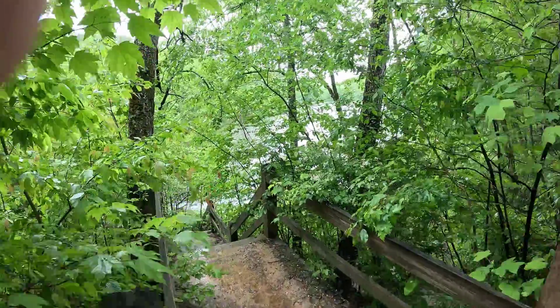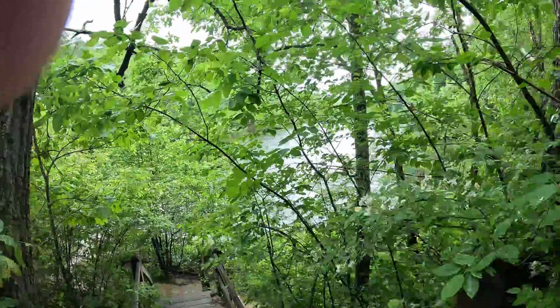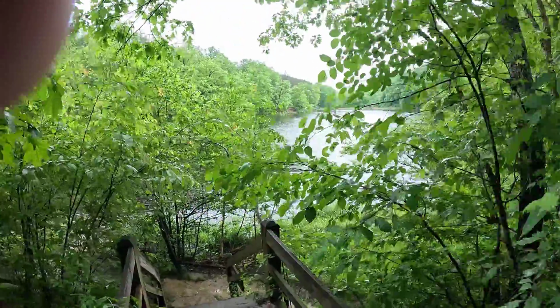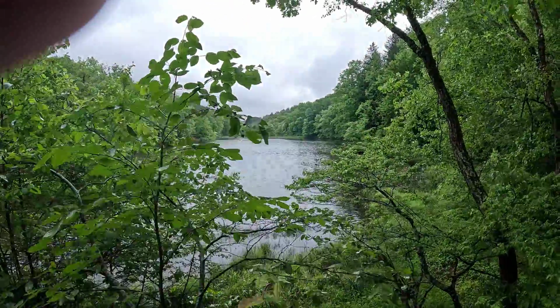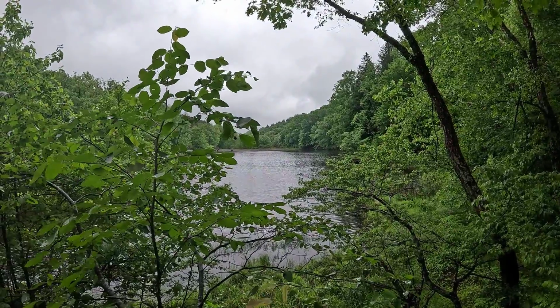Look at this. It looks like an old farmer's mill pond. It's what, 7 acres? I wonder how much traffic this gets. It kind of sits off of a single spur. It probably does just by virtue of being close to the campground. I'm gonna include that finger in the shot. That was for free. Perfect.